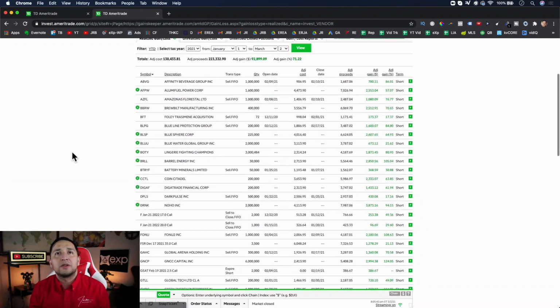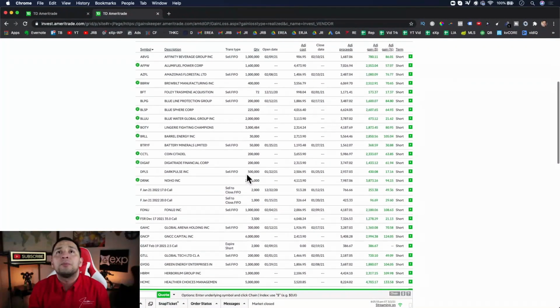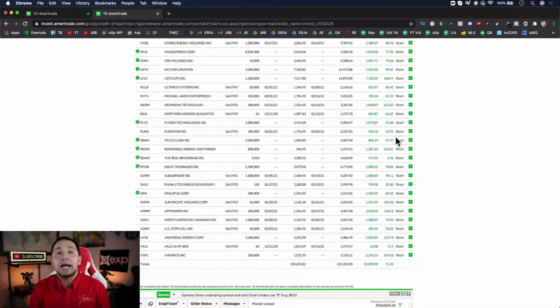All right, so we're going to scroll down. So these are all the trades that I went into, some of these in the month of January, some of these in the month of February. So this is the entire account. And you see here, all of this is green. The reason being is because I am only realizing gains. I have not taken any losses. It doesn't mean that there aren't losses out there. It just means I haven't given up on the stocks that I'm currently invested in that are upside down by 50%, 60% because of the bear market.